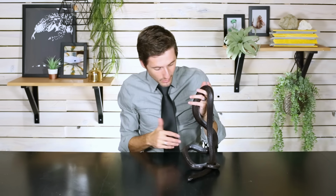Again, overall, we give the Mexican black kingsnake a score of 3.8 out of 5. If you want an active, absolutely gorgeous eating machine of a snake that might occasionally try to eat you or itself, then the Mexican black kingsnake is as good as it gets.